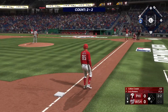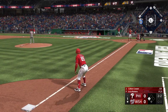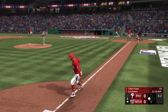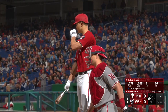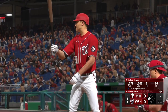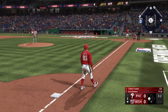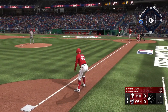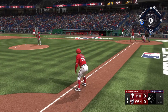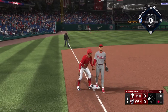Colton Cowser digging in for the Nationals, batting second, the center fielder. 2-2 down. That one missed. No outs. Runner over at third. One pitch right here. Come on now. The other way. Hauls it in for the out.